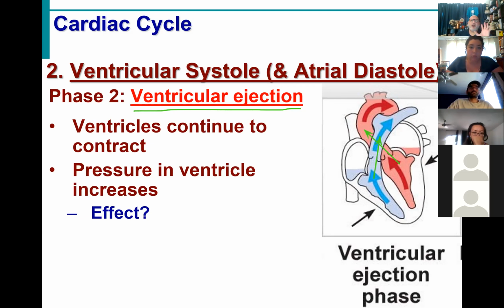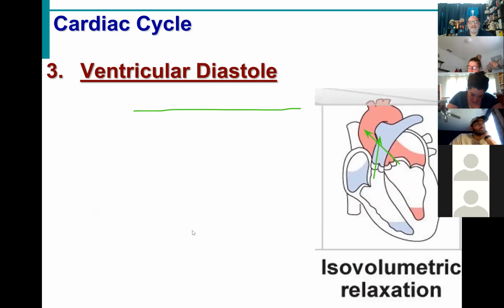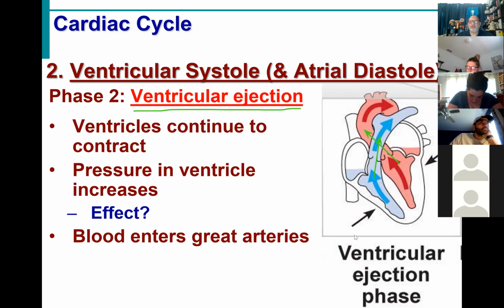Now, as we talked about, are we going to be able to get all of the blood out of the ventricle? No. No, there is going to be some blood left behind. And that little bit of blood left behind, we call the end systolic volume.